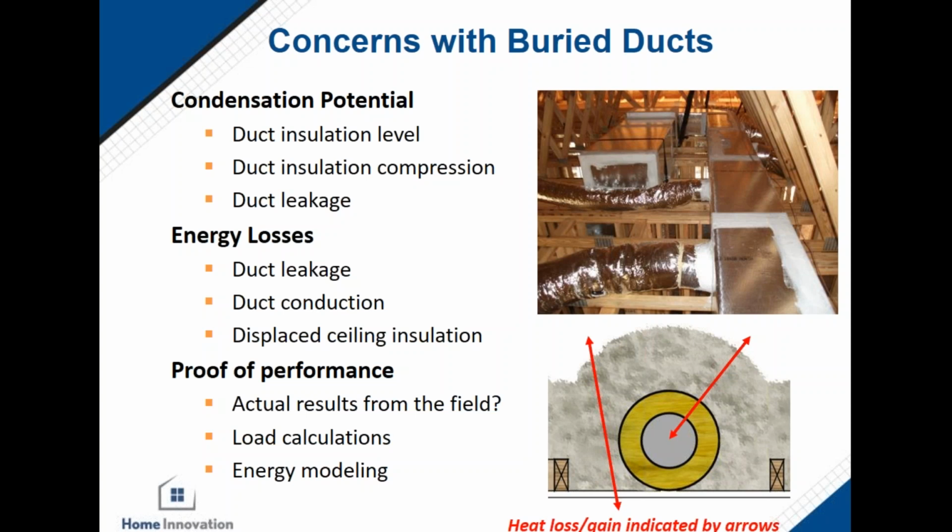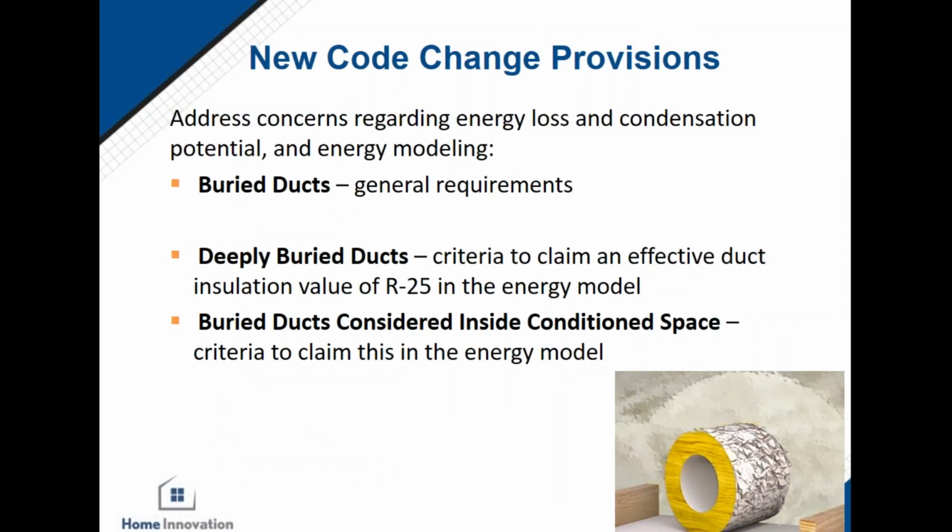Another concern is proof of performance. Builders and contractors want to know that new methods are durable and field tested, and also that they can perform accurate load calculations and energy modeling. The new code changes address concerns regarding energy loss, condensation, and energy modeling.